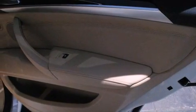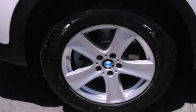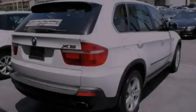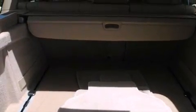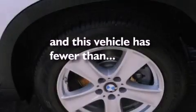The following features are included: steering wheel memory settings, dual power seats, memory settings for the side view mirrors, a leather-wrapped steering wheel, roof rails, brake assistance technology, side impact airbags, a split folding rear seat, and this vehicle has less than 33,000 miles.